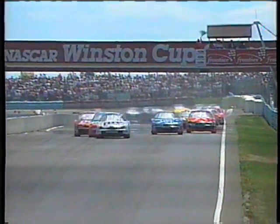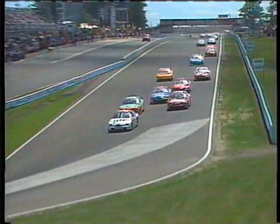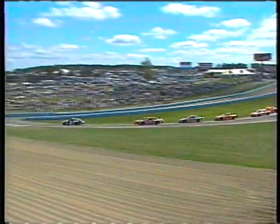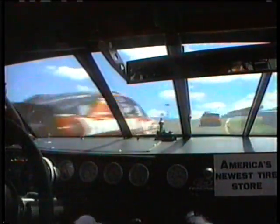Rusty Wallace celebrated his 43rd birthday yesterday. Robin Pemberton celebrating his 43rd birthday today. And Rusty has the lead in turn number 1. Wally Dallenbach and Jeff Gordon are side by side through the corner. And here comes Dale Jarrett. Wally was all over Jeff Gordon there on the restart. DJ tries to make a pass there, but couldn't quite do it. Kenny Irwin is up into 4th position. On board with Jarrett. Now remember, he has fresher tires than does Wally Dallenbach. And here is the 28 of Kenny Irwin trying to get in the picture.